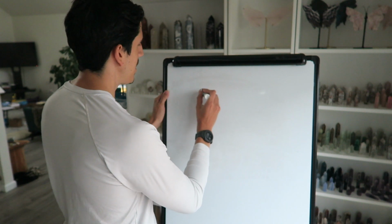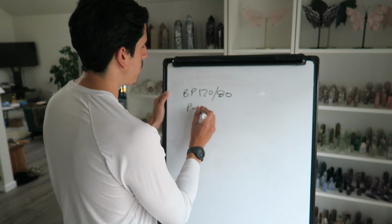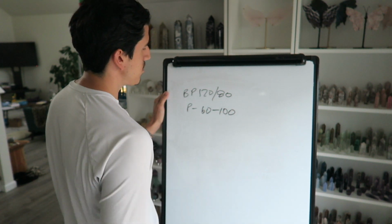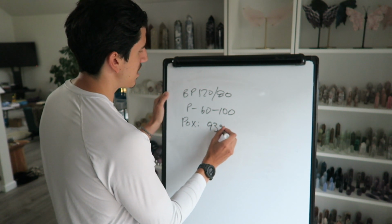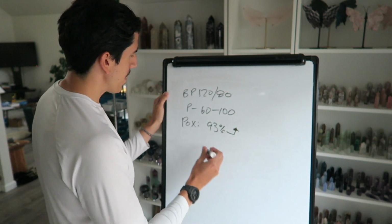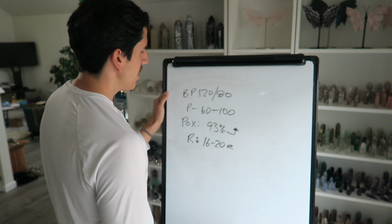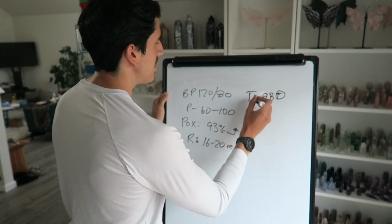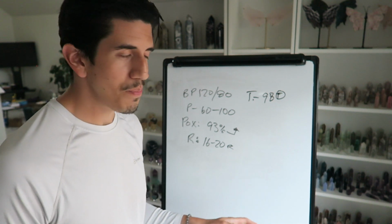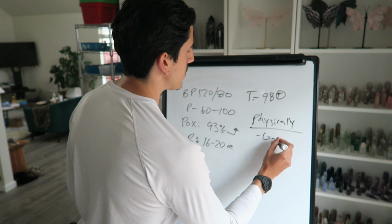So just looking at it a bit further, what's normal? The textbook will always say 120/80 blood pressure, pulse 60 to 100, pulse ox or oxygen saturation 93% or higher, right? Respirations anywhere from 16 to 20, temperature around 98 Fahrenheit. It's somewhere around there, right? This is normal. Other things that you look for physically, so one thing you look for is gait, right?